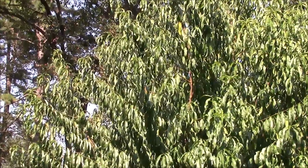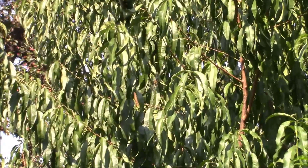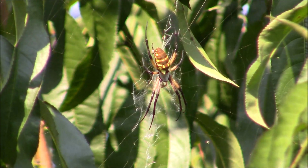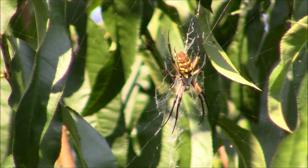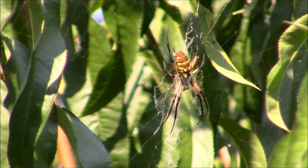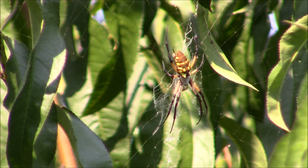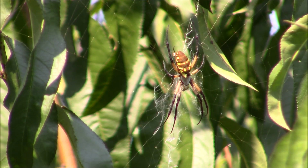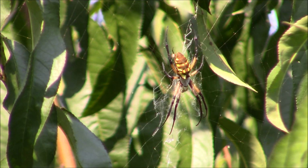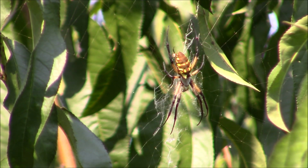This is my peach tree, and warning, there's a spider coming. I have been watching this spider for a few weeks now, and it got really big, and then it shed its egg sac. I don't know what you call that, and now it's starting to get big again. I think that thing is huge, but I'm not afraid of it as long as it stays up in the peach tree. I think an orb weaver.